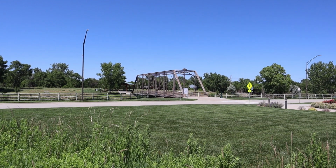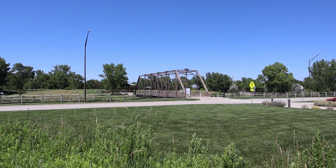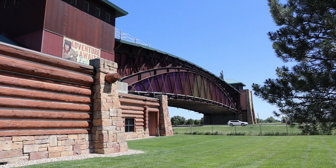So now you know what's inside that huge monolith that spans I-80 just east of Kearney. It's well worth the visit, especially if you're a history buff.